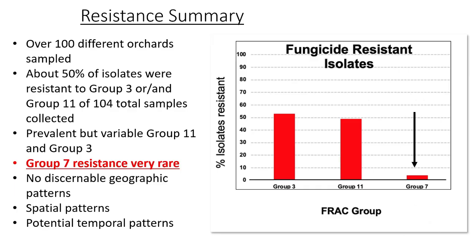We did a resistance survey in 2021, sampled over 100 different orchards. About 50% of the isolates showed resistance to group 3, which is right here, about 50% group 11, and far fewer, only 2 orchards' worth, group 7. The resistance was prevalent, but somewhat variable. The group 7 resistance was very rare. So that means we need to be real careful with this group 7 group because we know they're still useful.